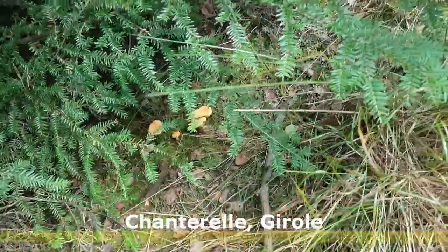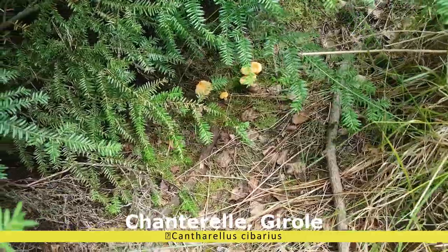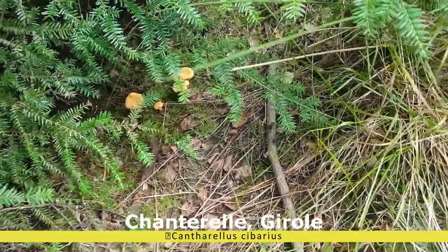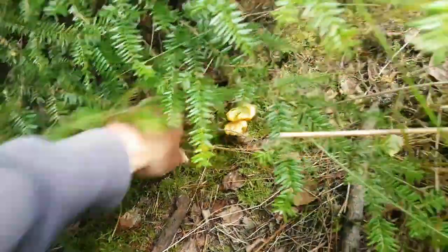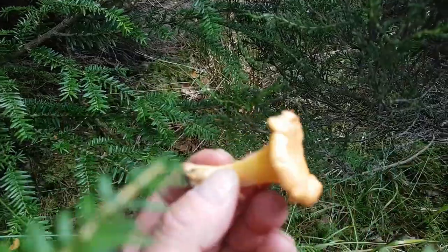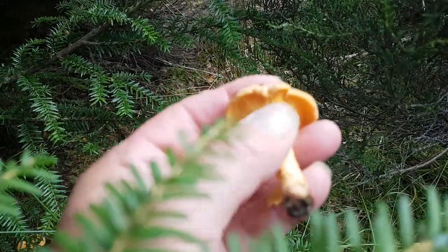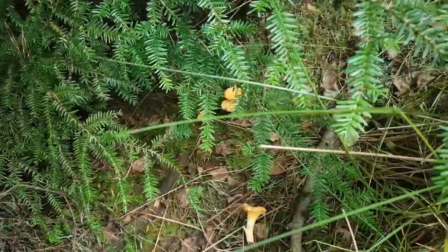We found our first chanterelles. Yippee! Not many, but first ones. And let me have a closer look. They're a very distinctive color. The stem is quite hard, and you can see they've got ridges rather than gills. So, nice find. Let's collect them and then find some more.